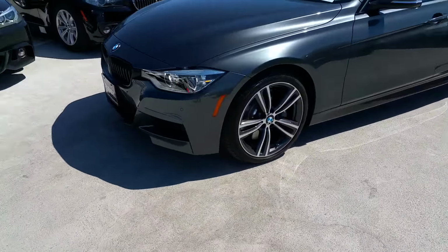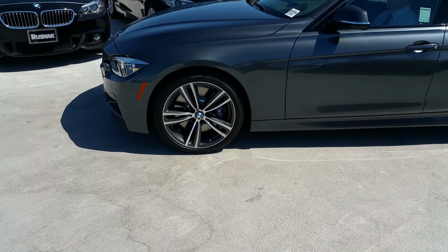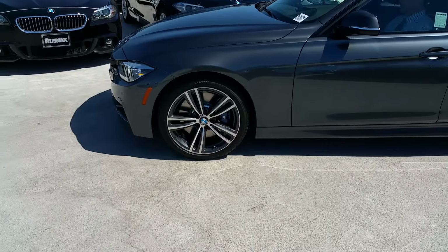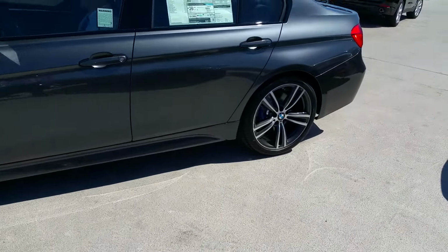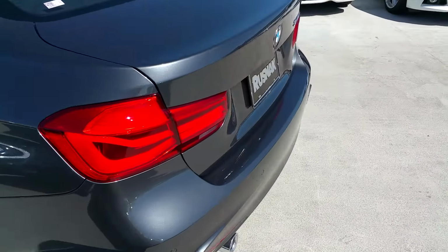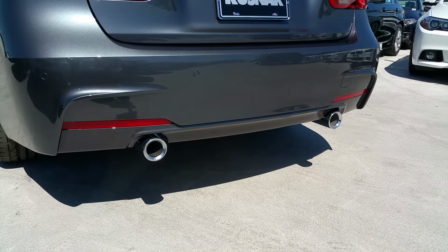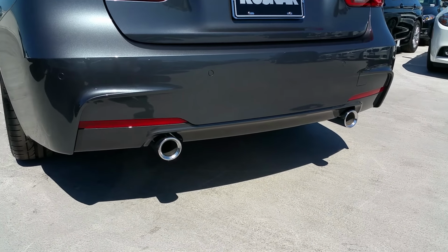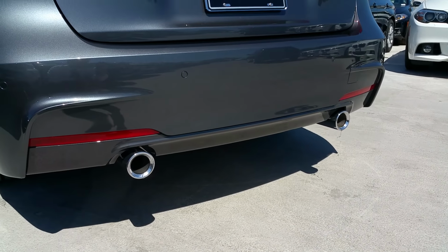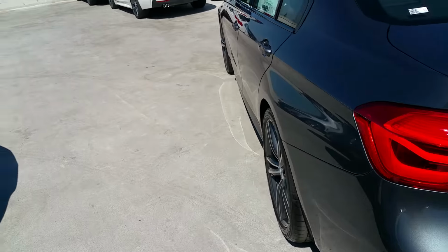Now also what you get with that track handling package is you're going to get the performance M brakes. So the upgraded M Sport brakes, which are 4-piston up front, 2-piston in the back. A very nice feel in the pedal from what I've heard, just a nice little touch of performance, especially if you're out having fun. So let's get a little rev time. Not too bad, some nice bubbling there from the exhaust.